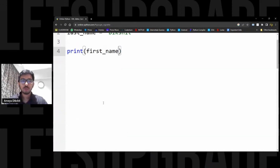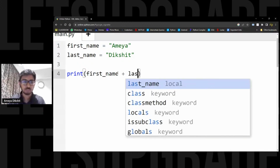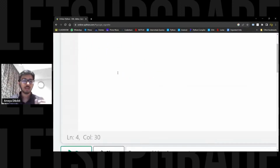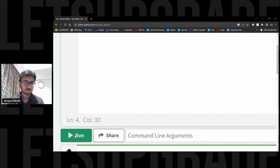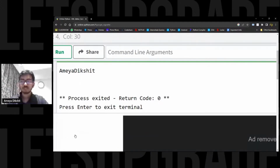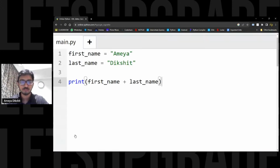Now inside strings, it is possible to merge two strings. Like if I want Ameya and Dikshit in the output together, then I can do it by using an operator, that is plus. So what I will do here is I will first write the first variable name, that is first name, then the plus operator, and then the last name. When I do this, I will get the output as Ameya and Dikshit. So let's run it. And as you can see, I'm getting the output Ameya Dikshit as mentioned. This concept is called concatenation of two strings, which means we need to merge two strings together.